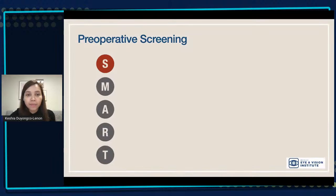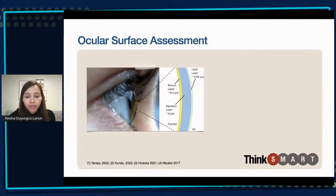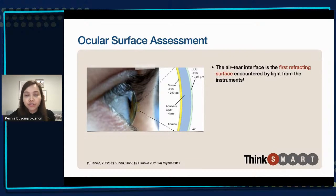So to begin, S stands for surface in ocular surface assessment. The importance of the ocular surface in toric lens implantation cannot be overemphasized. The air-tear interface, in particular, serves as the first refracting medium encountered by light entering the eye. Patients with dry eyes do present with fluctuations in quantity and quality of vision due to alterations in the way the light is refracted in the eye.